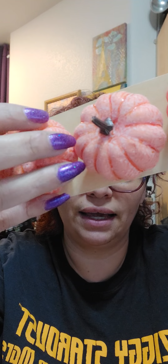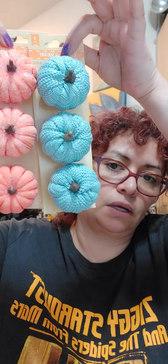They had some velvety ones. They had some leathery ones, like pleather ones. And then these were the foam ones, but with a texture. And then they had the regular foam ones that had the more shiny type of paint on them. But these were super cute, and I love the colors.